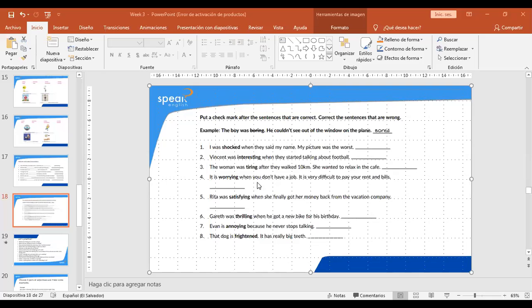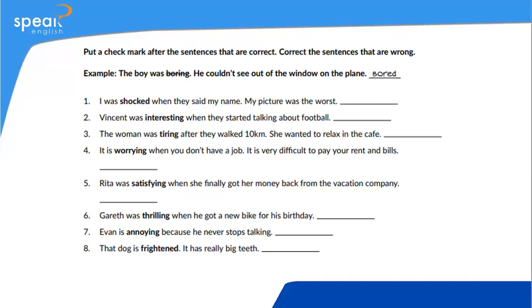Okay. Now let's move on to the next exercise. In this part, you are going to put a check mark after the sentences that are correct and correct the sentences that are wrong. Basically, we're going to evaluate the sentences here. You're going to tell me if the sentence is correct, and if it's not correct, we're going to say the correct word. For example, Jorge, can you help us read the example that we have over here?